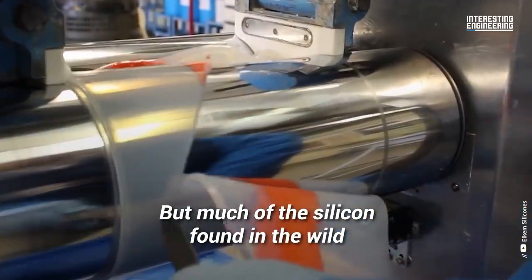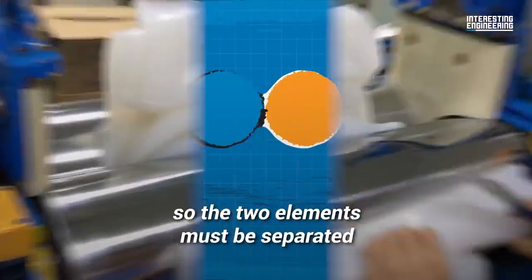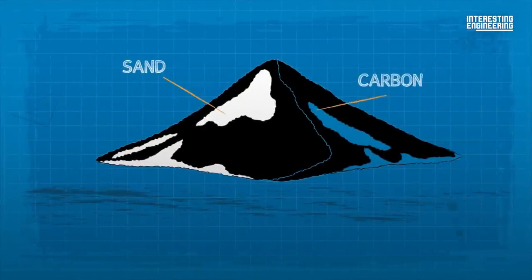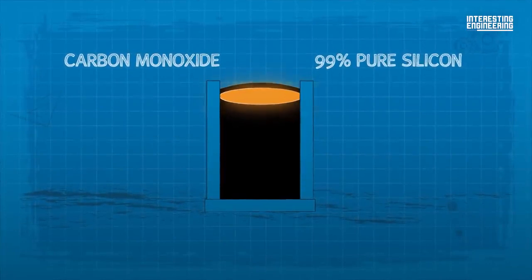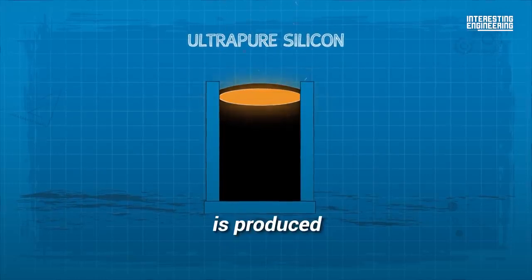But much of the silicon found in the wild is chemically bound to oxygen, so the two elements must be separated. The sand is combined with carbon and melted in crucibles to produce carbon monoxide and 99% pure silicon. After further processing, ultra-pure silicon is produced.